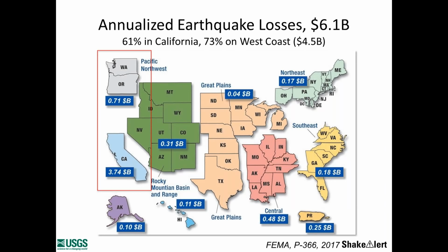This project is focused on the 3 states of the West Coast of the United States because that's where most of the earthquake hazard is. This is an estimate done by FEMA, and you can see that about 3/4 of the estimated losses are in the 3 states of the West Coast. And in fact, almost 2/3 of it is in California. So that's where we are focused. But once we complete the ShakeAlert system on the West Coast of the United States, we do intend to propagate it to other high hazard areas.